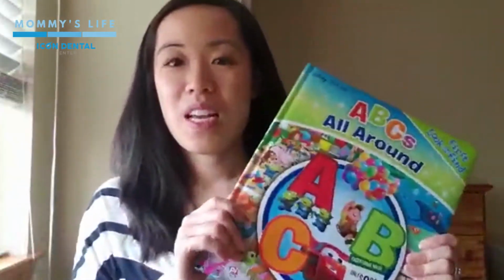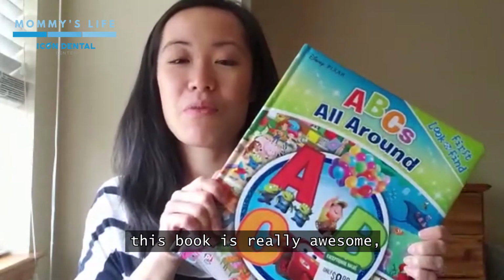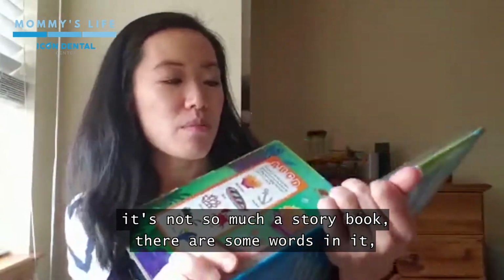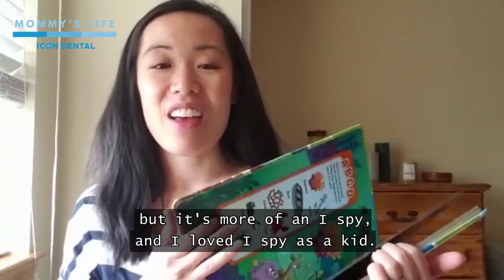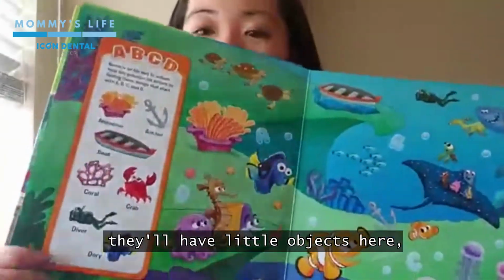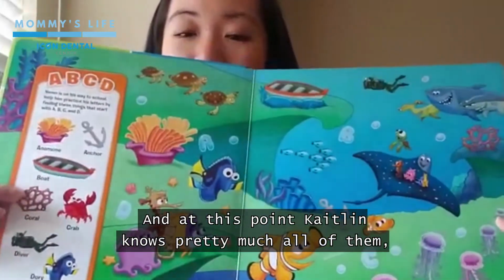Okay, last little thing here. These kids love books. I love books because we can sit down and have some quiet time. This book is really awesome, and there's a lot more out there like this. It's not so much a storybook. There are some words in it, but it's more of an I Spy, and I loved I Spy as a kid, and this is kind of like a toddler's version of an I Spy book. They'll have little objects here that you can ask them to help you find, and at this point Caitlin knows pretty much all of them.